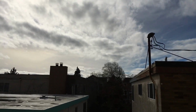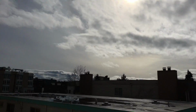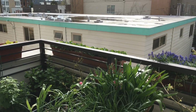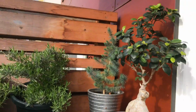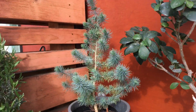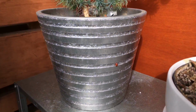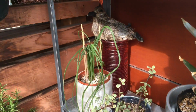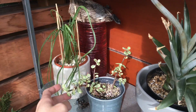It's April 7th, 2019. It's been pretty rainy here in Seattle. Let's start with the update over here. You can see the ficus tree is looking pretty healthy, lots of new leaves. And as you can see, there's a ladybug over there. You'll see more because I released some yesterday.